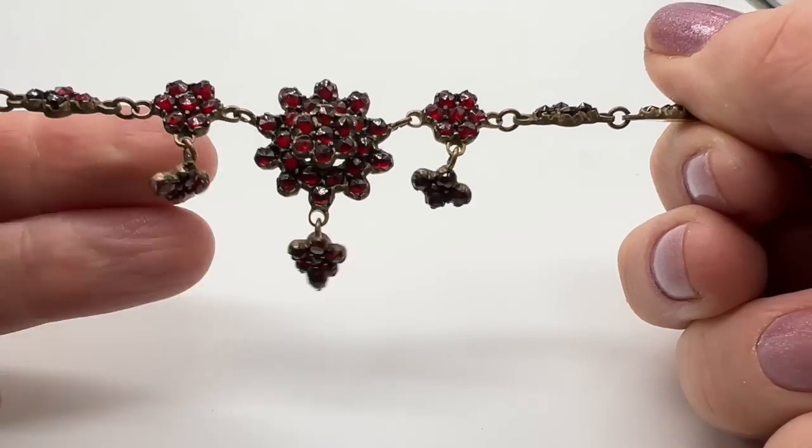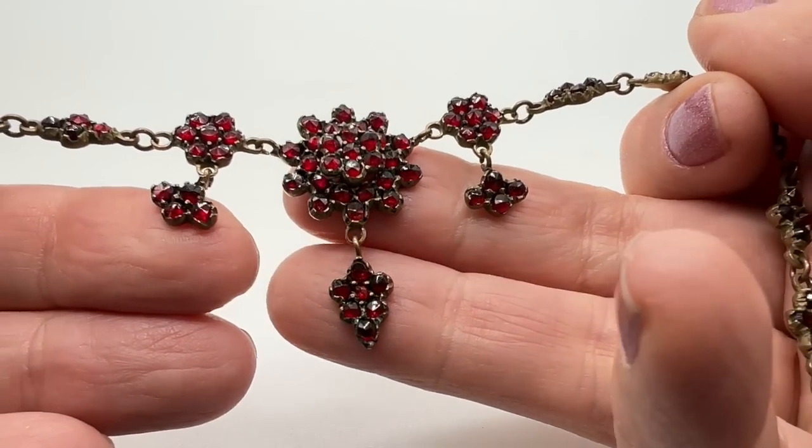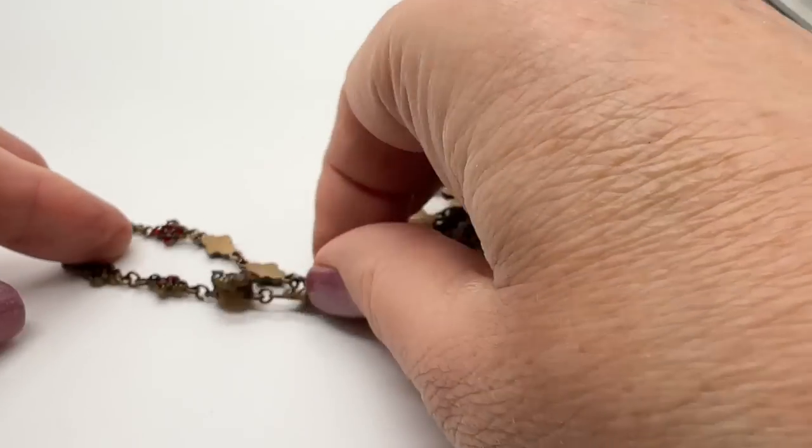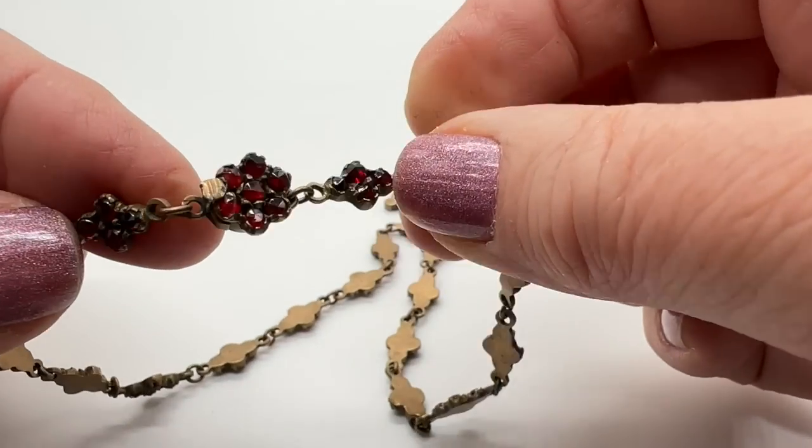Look at this beautiful old necklace. This is absolutely gorgeous. I love the finding on this one too.